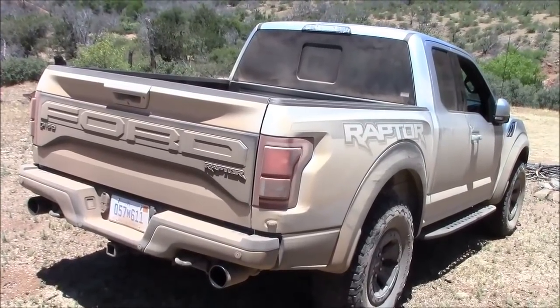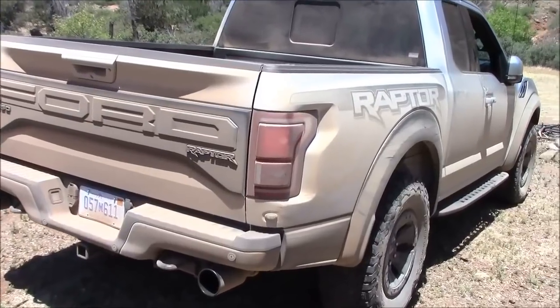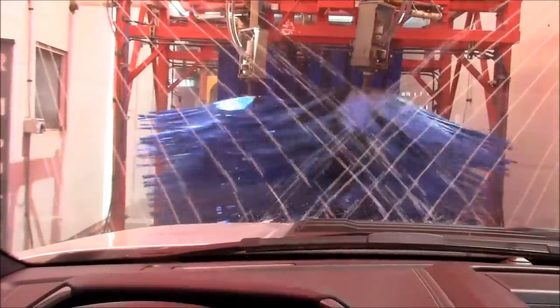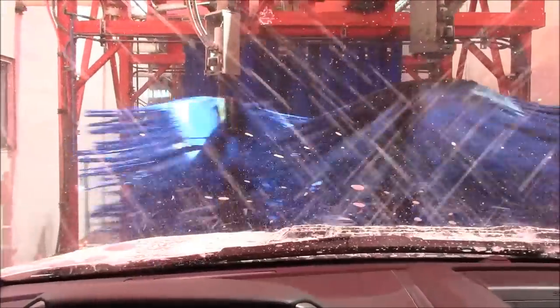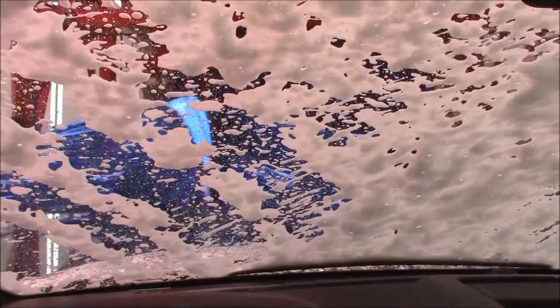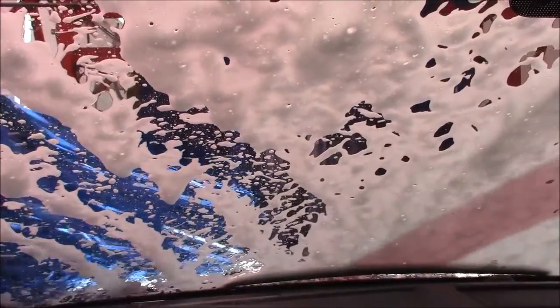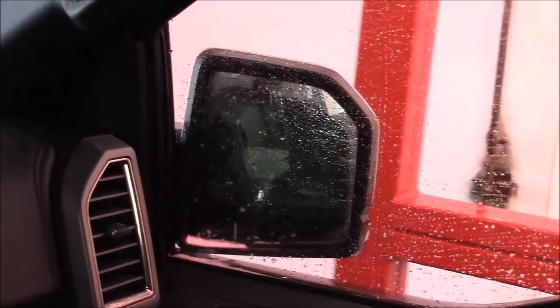We've done 100 miles off-road and this thing sure does get dirty, doesn't it? There are some people on the web saying this vehicle is too big to fit in an automatic car wash, so I don't know, let's see. But you might want to fold the mirrors though.